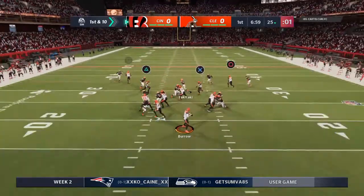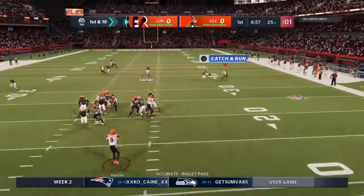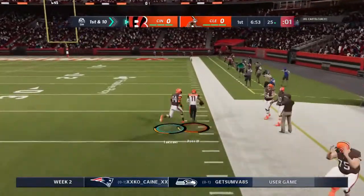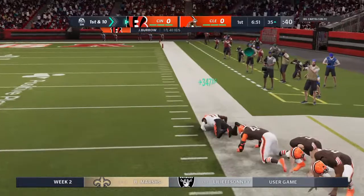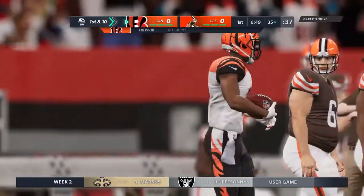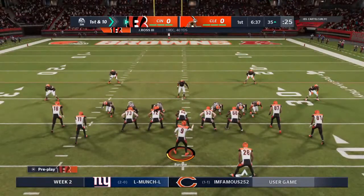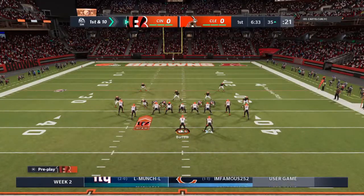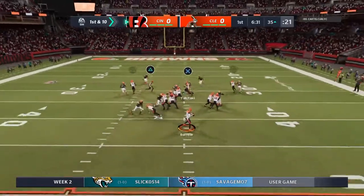They snapped that at 1. Now it's Burrow. That's complete to John Ross, and all the way down to the 35. A big change in field position there. That's 40 yards on the catch and run, so that changes things a bit. Here's a 1st and 10 all the way down at the 35.